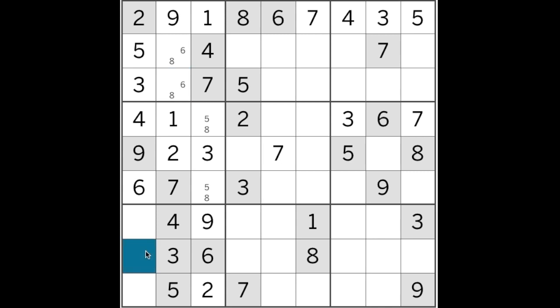Down here we have 1 in these 2 squares, 8 in these 2 squares, and 7 in these 2 squares because of this 1, 8, and 7 here blocking across. Okay. Now 7s we can also put in these 2 squares here because of the 7 blocking down here. This 4 blocks down here, and so 4 appears in these 2 squares.